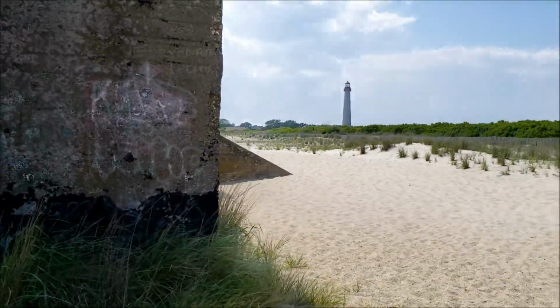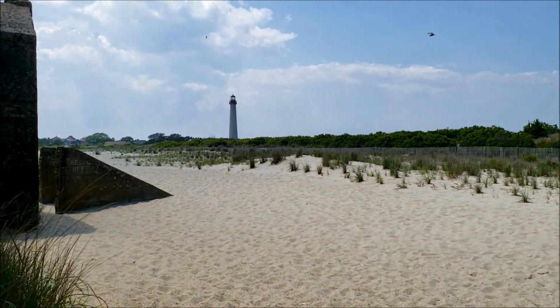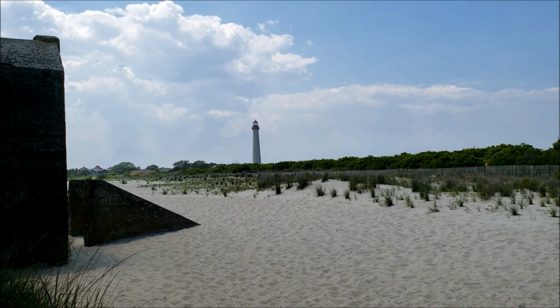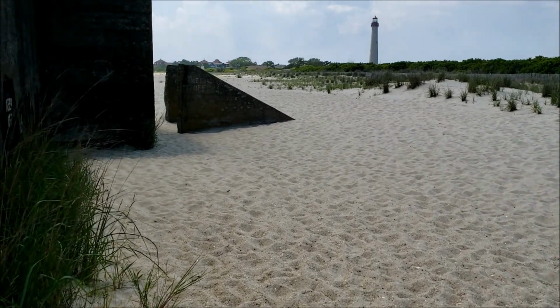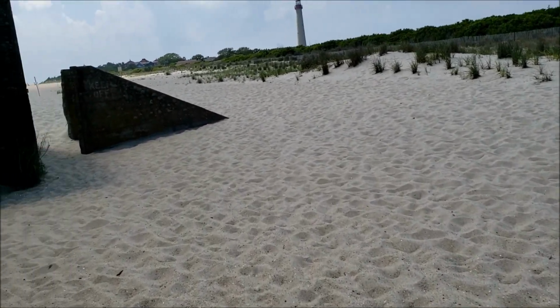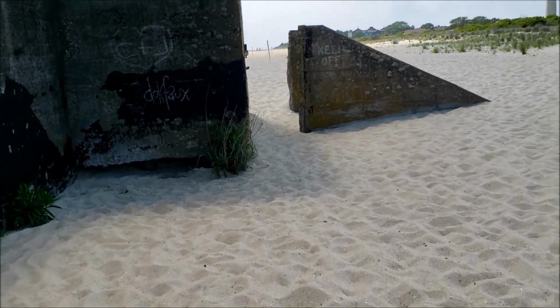We're down here, and you can see off in the distance, that's where we just were at. We just walked from over there. Let's see, I think I could see the pillars.